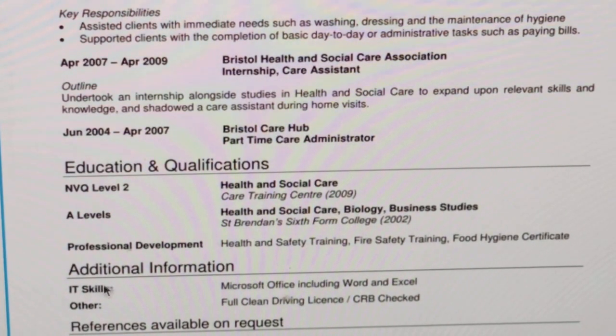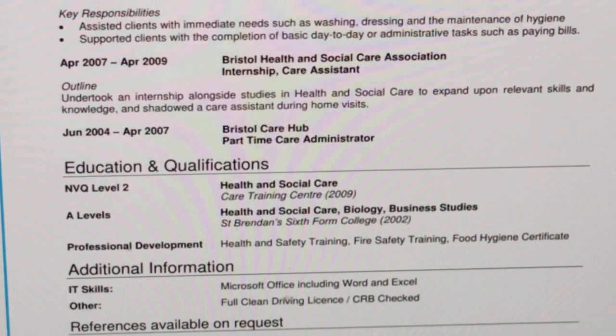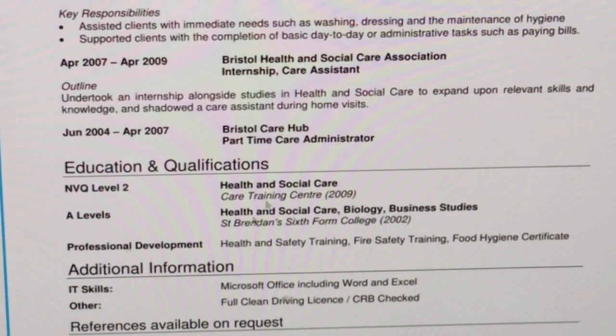Then, additional information, IT skills. She has said that she's got Microsoft Office, including Word and Excel. So that tells me that an employer will see this CV and want to invite Sarah, because they know that they will not struggle to start teaching Sarah how to use Microsoft Word. They will just employ her.